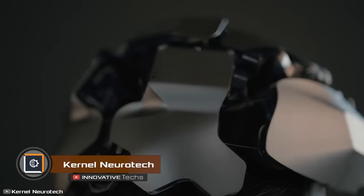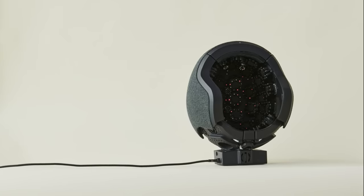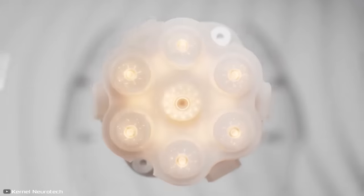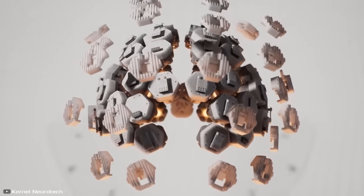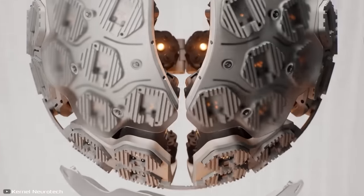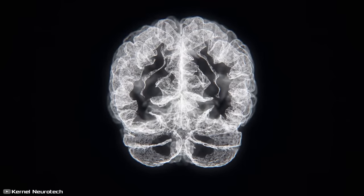American startup Kernel has released a revolutionary helmet called Kernel Flow, which scans people's brains and allows to understand what's going on in their heads. The device consists of multiple modules and two lasers that emit light of different wavelengths directed towards the brain. Special detectors capture the light reflected from the brain, and the system analyzes the time it takes for the light to travel to the brain and back.